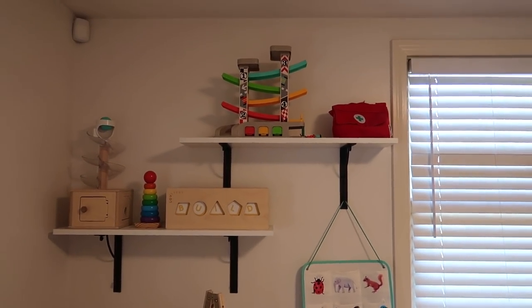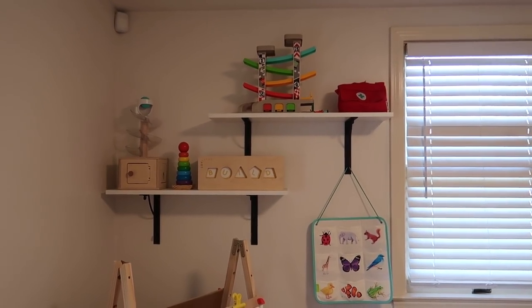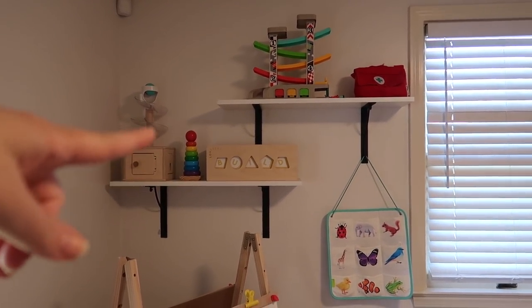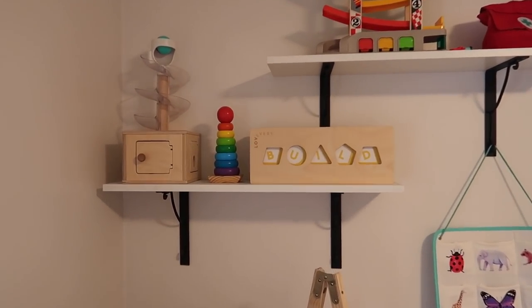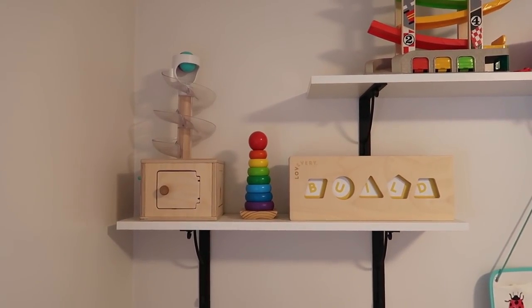Here are our shelves. If they're on the shelf, the toys, we don't play with them all the time in the playroom. These are some of the areas that we will rotate toys out. Occasionally we'll take them down, but this is where we put some of the toys that we rotate out. We also put the rest of the toys in the basement.